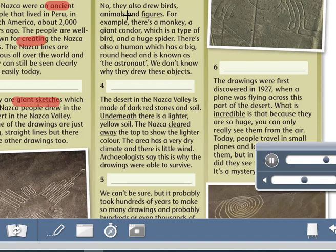3. No, they also drew birds, animals and figures. For example, there's a monkey, a giant condor, which is a type of bird, and a huge spider. There's also a human, which has a big round head and is known as the astronaut. We don't know why they drew these objects.